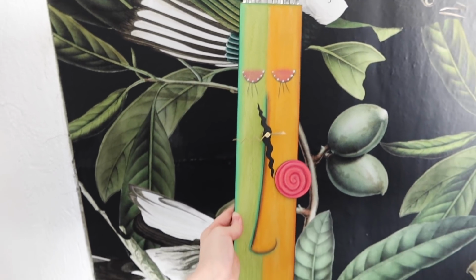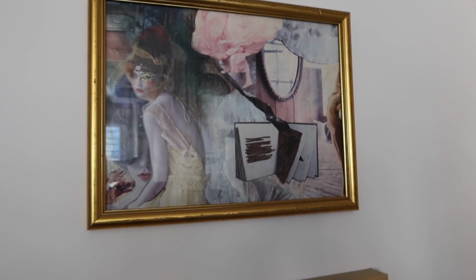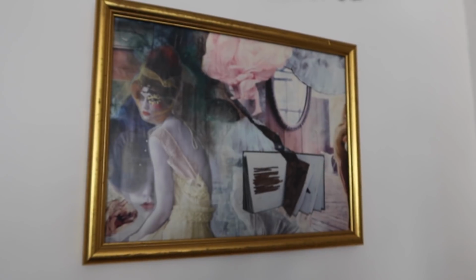It was a gift from my parents last Christmas. It's actually a clock. And they purchased it, I believe, from a local artist where they live in the mountains of North Carolina. Here above my vanity is a collage. It also has a glass pane over it, so I'm going to film from this angle so I don't get too much of a reflection.